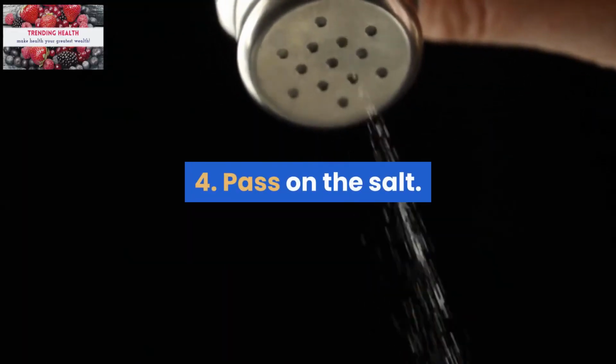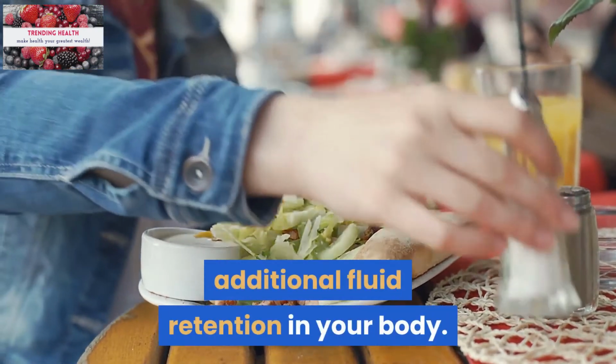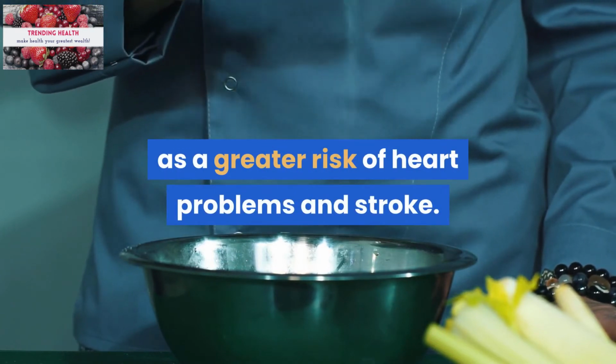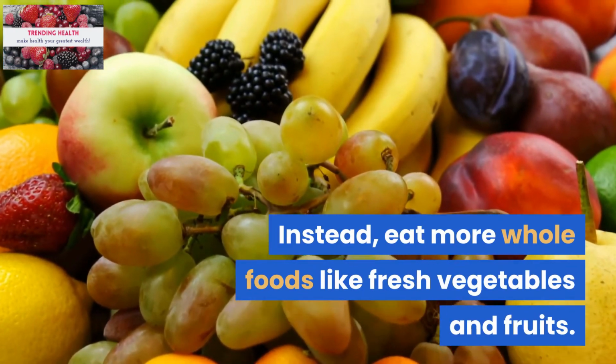4. Pass on the salt. Eating too much salt can cause additional fluid retention in your body. It can also lead to other health issues, such as a greater risk of heart problems and stroke. Instead, eat more whole foods like fresh vegetables and fruits.